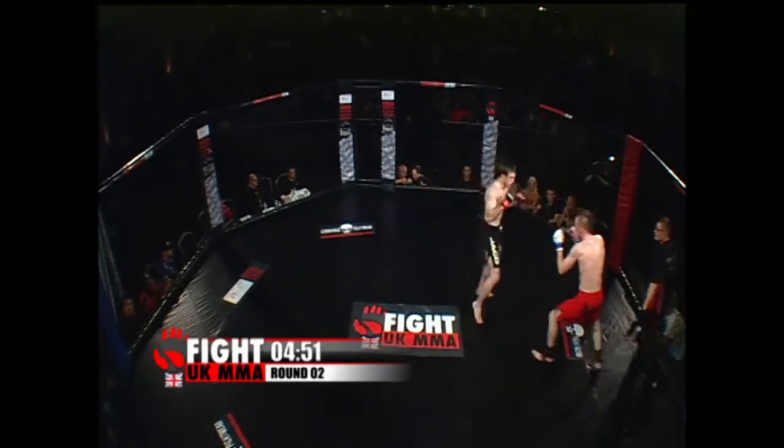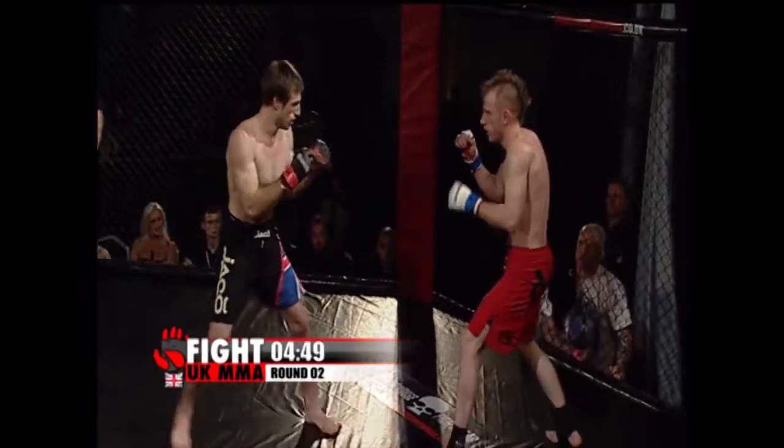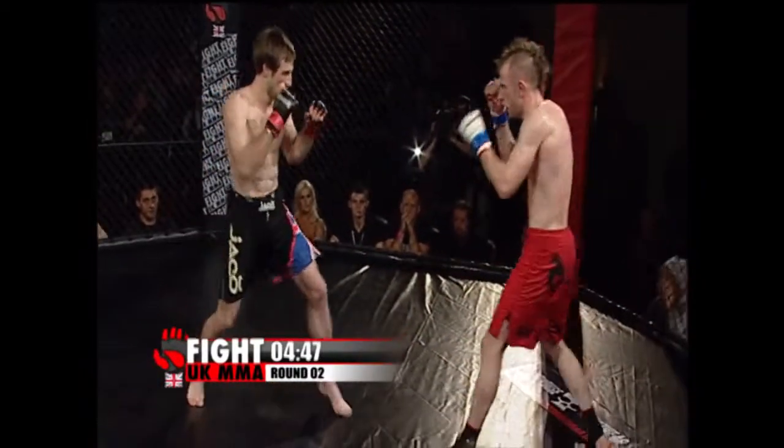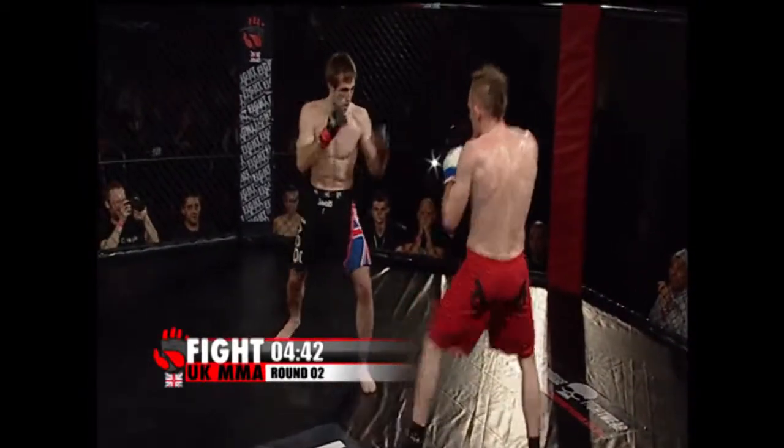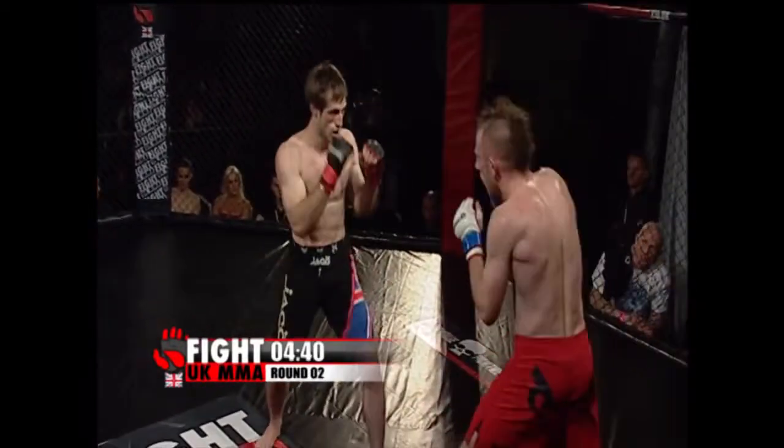Sheridan just flicking a leg kick out there. Trueman throwing a high kick, but doesn't seem to have as much snap as he did in the first round. Not hard to understand why though, realistically. I mean, that was an all-action first round.